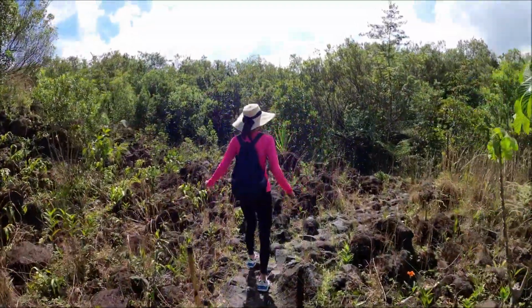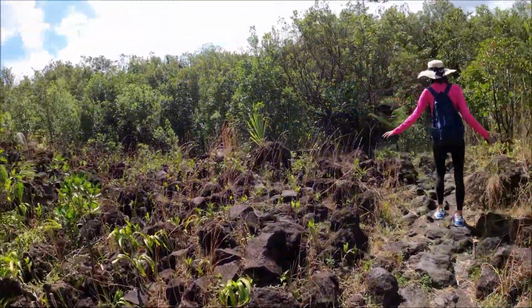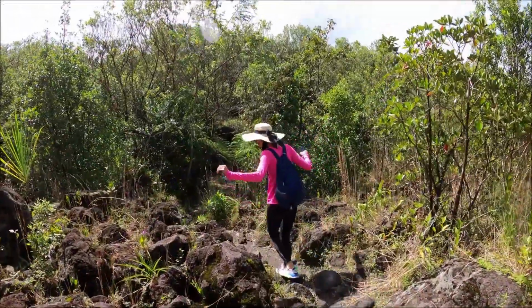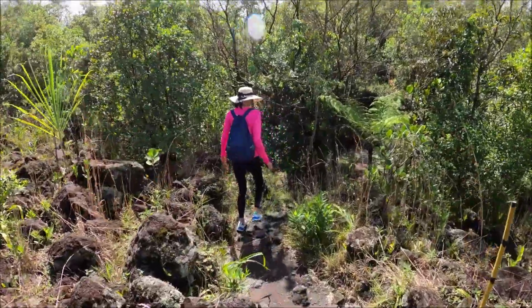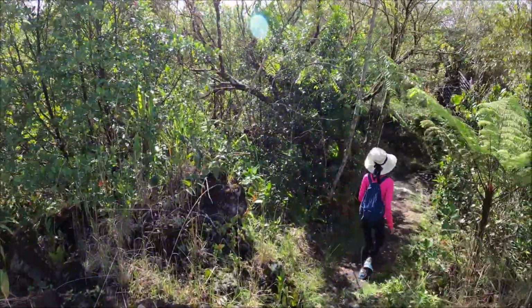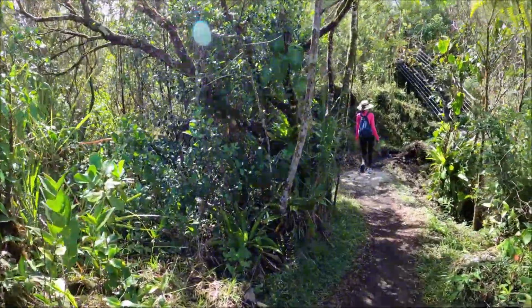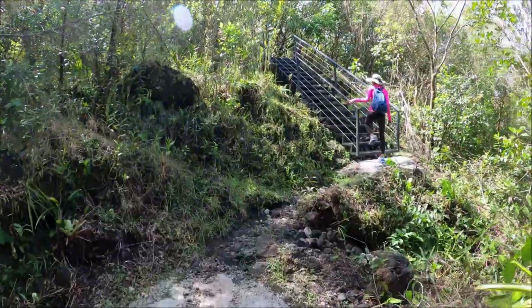We've lost our jungle coverage because we're in the lava flow now from 1992. And so all the trees in this area, or better said bushes, that have been able to break through the rock aren't as many, and they're not as strong, and they're younger. That's why you don't see the older jungle growth.